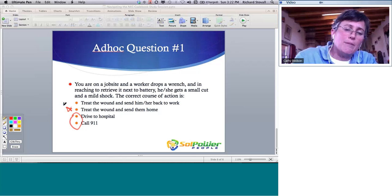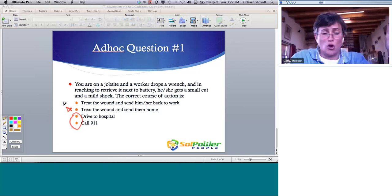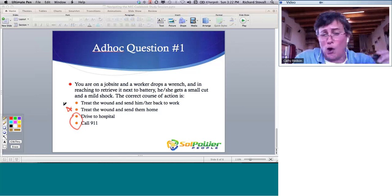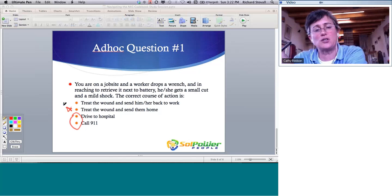If it takes time for them to get there, if you're out in a rural location where this person needs to be checked out by a trained medical person, calling 911 might actually take longer than if you were to drive, because a hospital is between their dispatch and where your job site is. The right thing in the rural setting might be to drive them to the hospital.